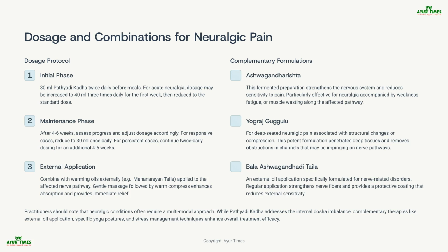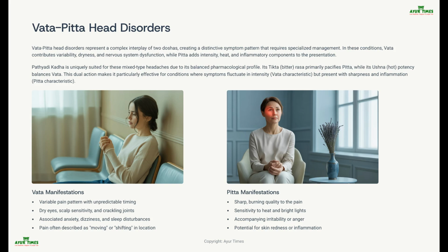It sounds like sometimes headaches aren't just Vata or just Pitta, but a mix. How does Pathyadi Kadha handle those complex Vata-Pitta scenarios? You're absolutely right. Those mixed Vata-Pitta headaches can be tricky. Vata brings the variability, the dryness, the nerve sensitivity. Pitta brings the intensity, the heat, the inflammation. Pathyadi Kadha is actually quite uniquely suited for this.